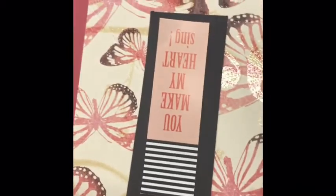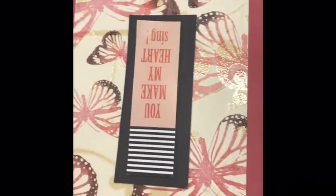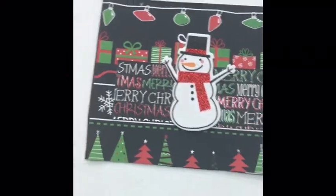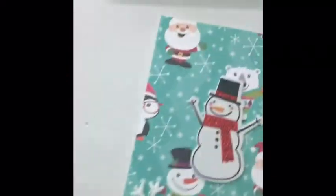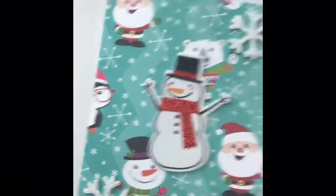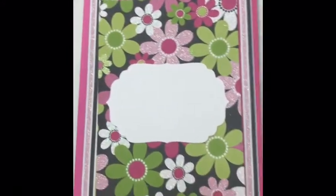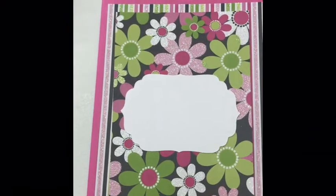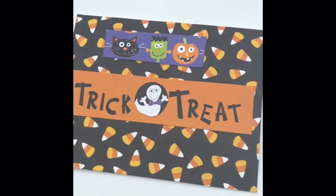And I just noticed this one's upside down. The butterflies are upside down. I have to see if I can fix that. Might be too late. Snowman. I borrowed those from somewhere. Cannot give them back. Gonna put probably a happy birthday on there, but I didn't bring any sentiment stamps. Another snowman. Some Halloween stuff.